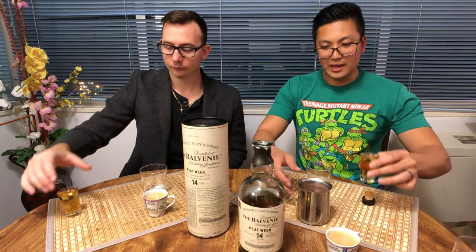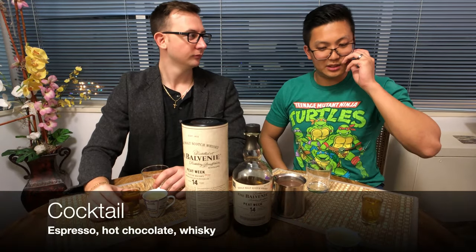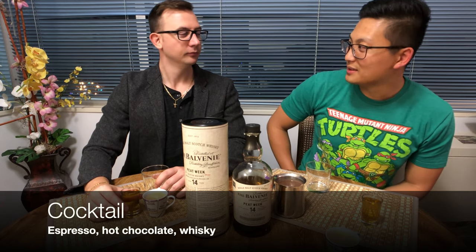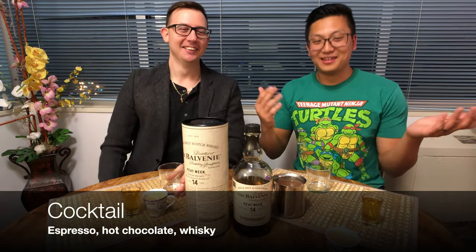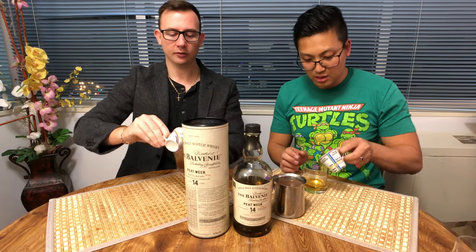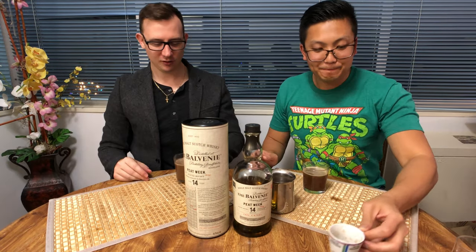Holy shit, so what do we got? Our Thanksgiving cocktail. We both kind of came up with this. My initial assessment was just to use espresso. And you were like, let's do hot chocolate. And then we got mixed up along the way and brought both. And now we're going to use both. Best of both worlds. This looks fantastic.